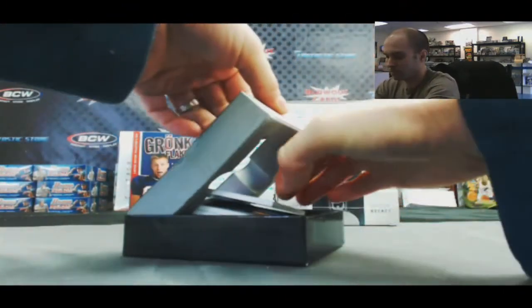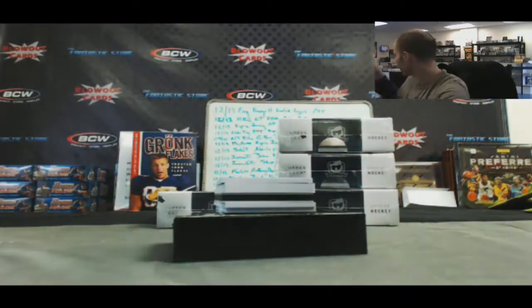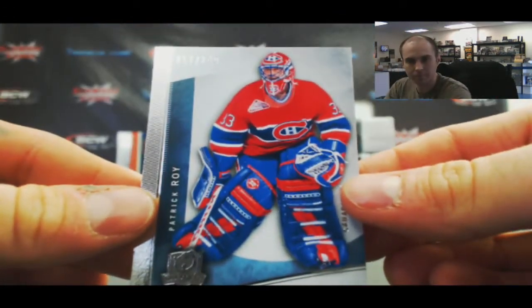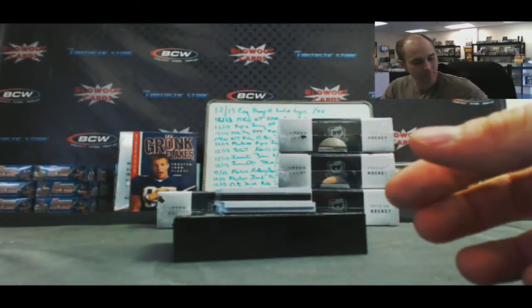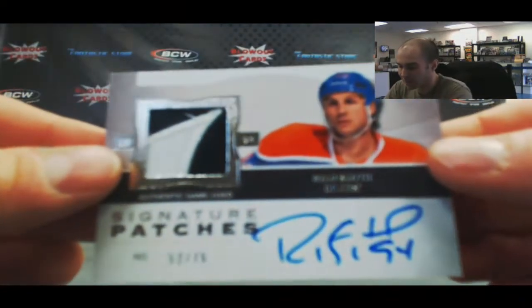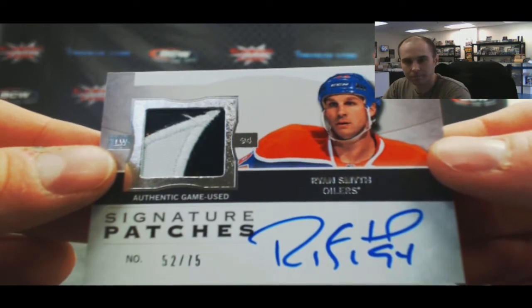Pack number two. Got a base of Patrick Waugh, number 249. Rookie patch autograph, Maxim Suave, number 249, three color, four color break. Then we've got signature patches of Ryan Smith, numbered 52 of 75. Two color. This is a nice one right here.